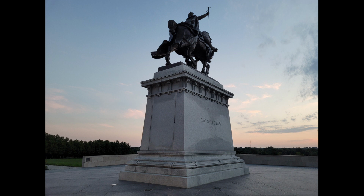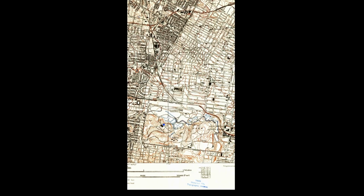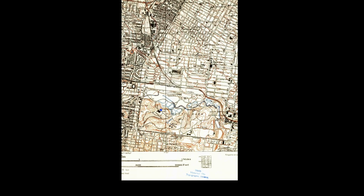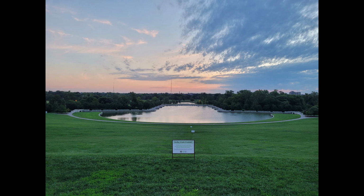For today's adventure, we're going to Missouri, specifically Forest Park in St. Louis, Missouri. Forest Park opened in 1876. Almost 30 years later, in 1904, it became the site of the Louisiana Purchase Exposition, or World's Fair. Its large, flat areas in conjunction with rolling hills made Forest Park a suitable and picturesque site.